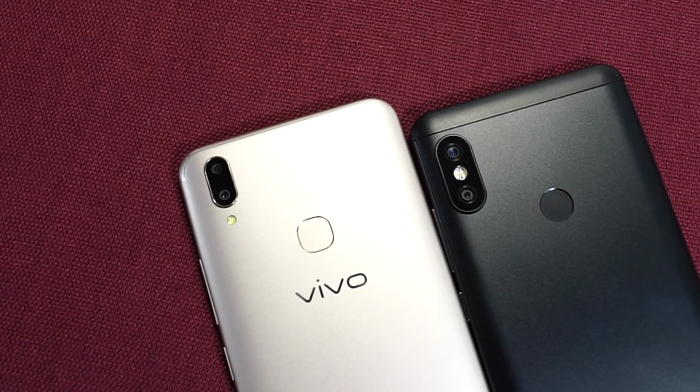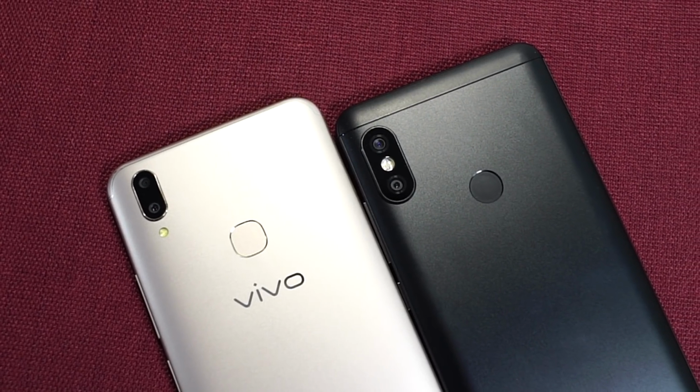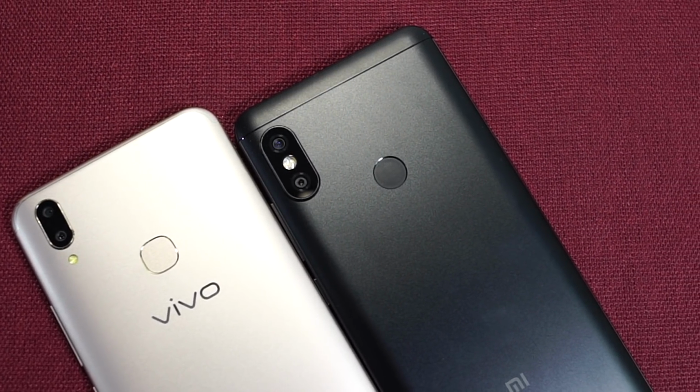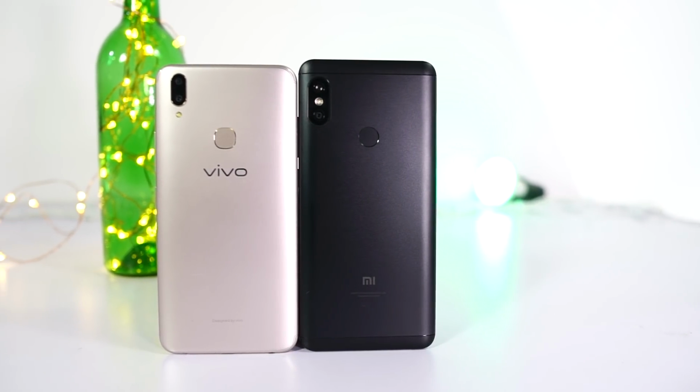Both phones have a similar design on the back with a vertically aligned dual camera setup and a fingerprint scanner which is easily accessible to the index finger. Both phones also have a camera bump, but it is slightly larger on the Note 5 Pro. Just so you know, both phones are super slippery and you definitely need a case to hold on to them.